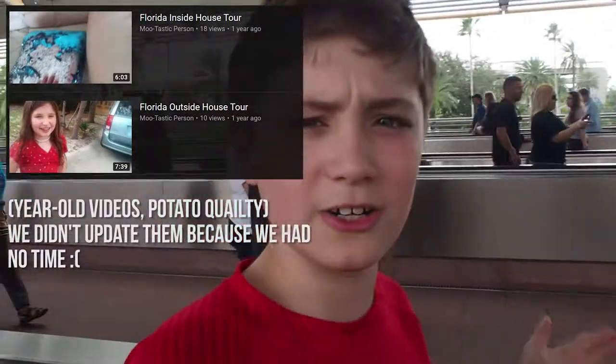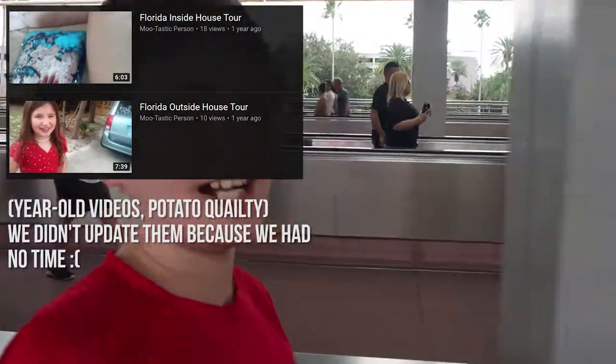That's on screen right now. That was with our potato camera, our pinball. So yeah, we're in Universal Studios, Florida, Orlando, right now.